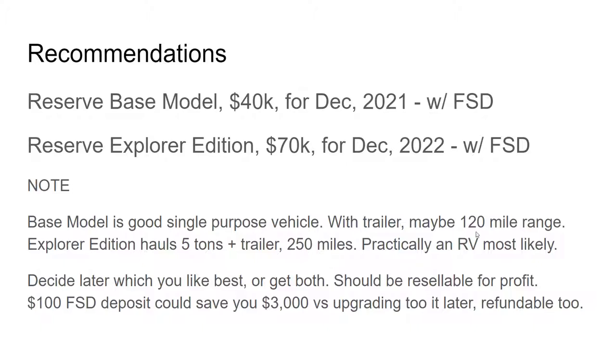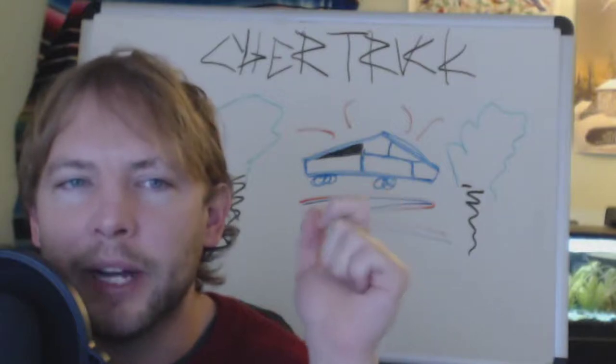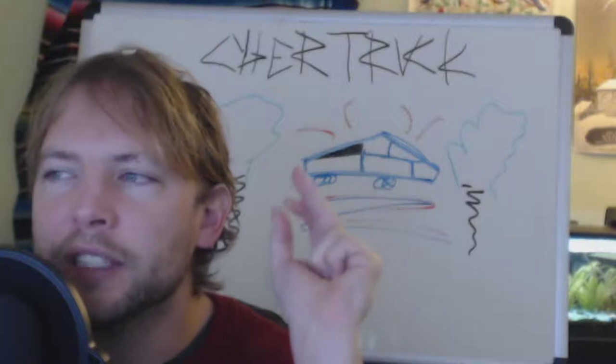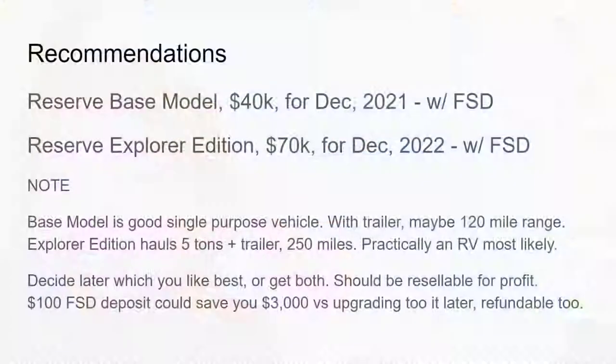With a trailer, you might get about half the range, 120 miles of range, whereas the Explorer Edition hauls 5 tons plus a 3,000-pound trailer. You'll probably end up getting 250 miles range with that. Practically an RV, most likely. So I always speculated that Tesla has to come out with a van. It has to come out with an RV. It has to come out with a truck. But the Cybertruck, with this affordable pricing, is probably going to fit all three.